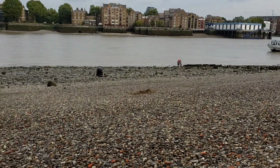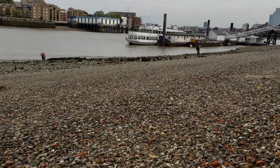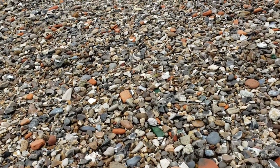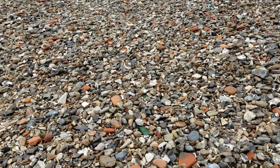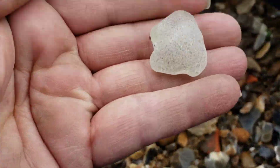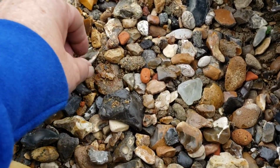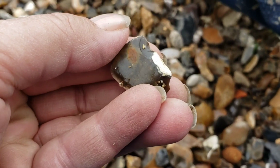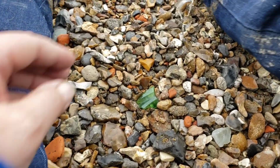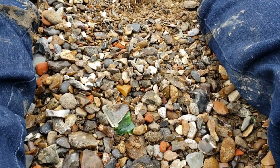Guys are digging away, moving rocks, looking under rocks. I'm taking a break up here, going through the shards and colorful washed glass. Thames glass, like that, just mixed in. There's pottery, rocks, flint, a piece of chert, modern glass. Modern glass.